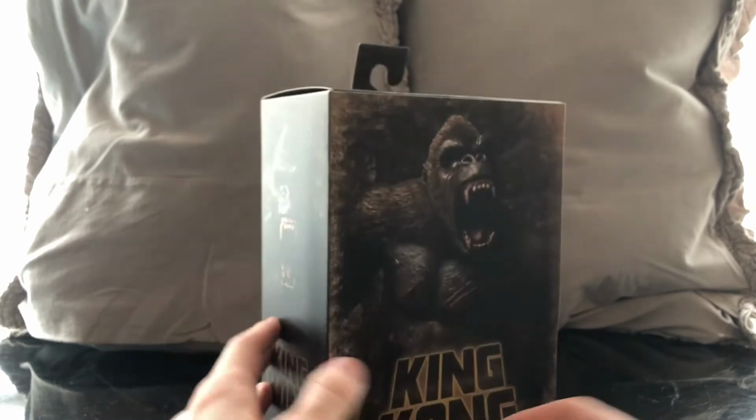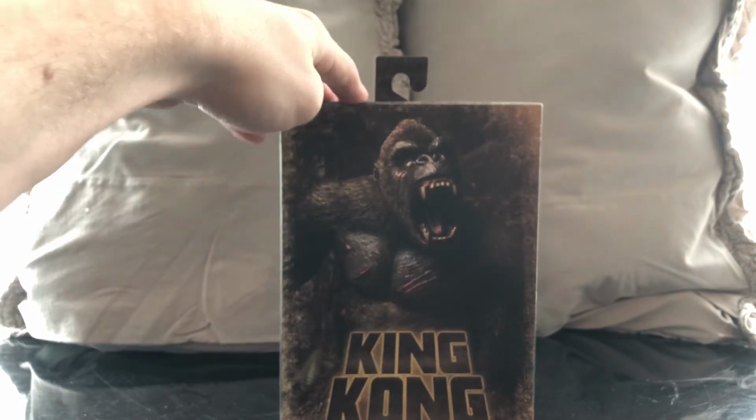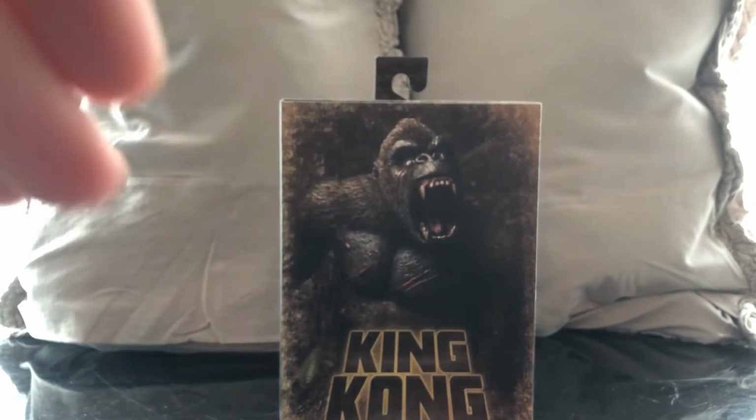Personally, what I hope Neca does is make a black and white version. Same figure, just black and white, then I'll have my 1933 Kong, and this guy will act as my Kong Skull Island Kong. So anyways, let's open this guy up and take a look at the figure.